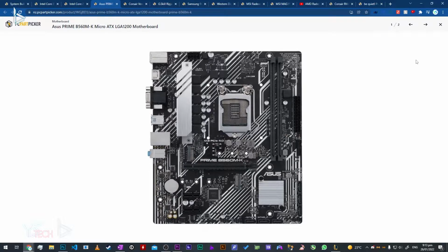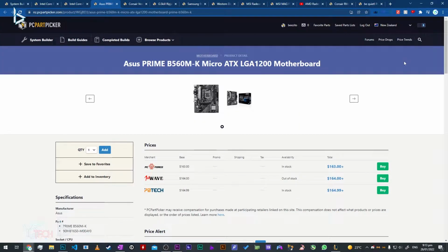It's a great pick considering that in my experience, Asus Prime boards are pretty decent and they do hold up pretty nicely in the long run. And this one also seems to have some VRM cooling here, which is great to see with that little aluminium block. Awesome motherboard, great price, not much to complain about there.